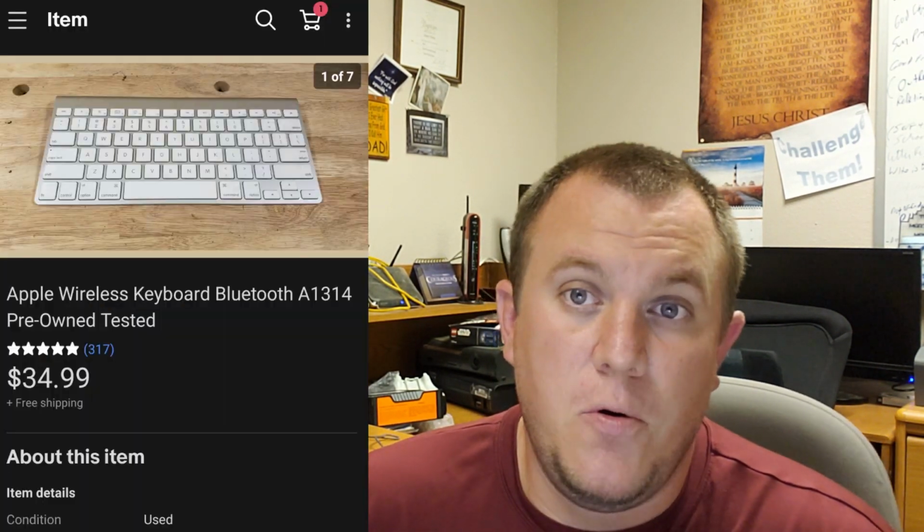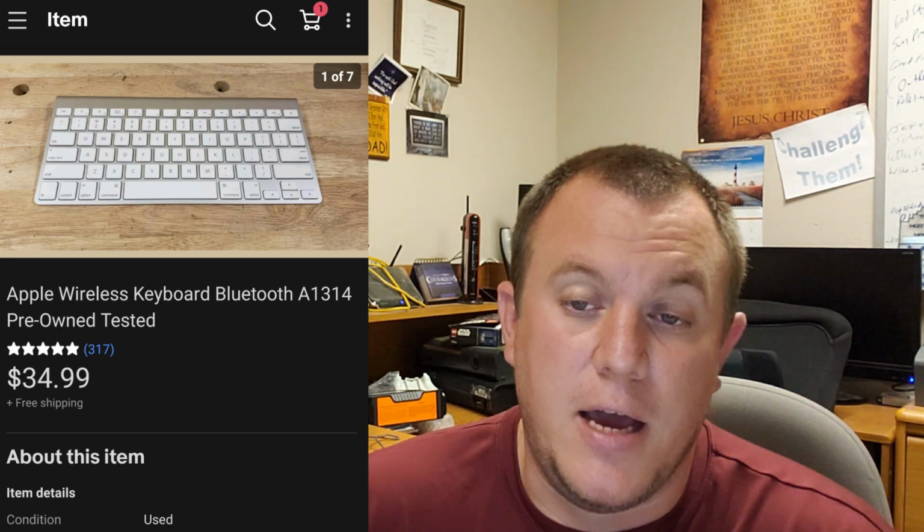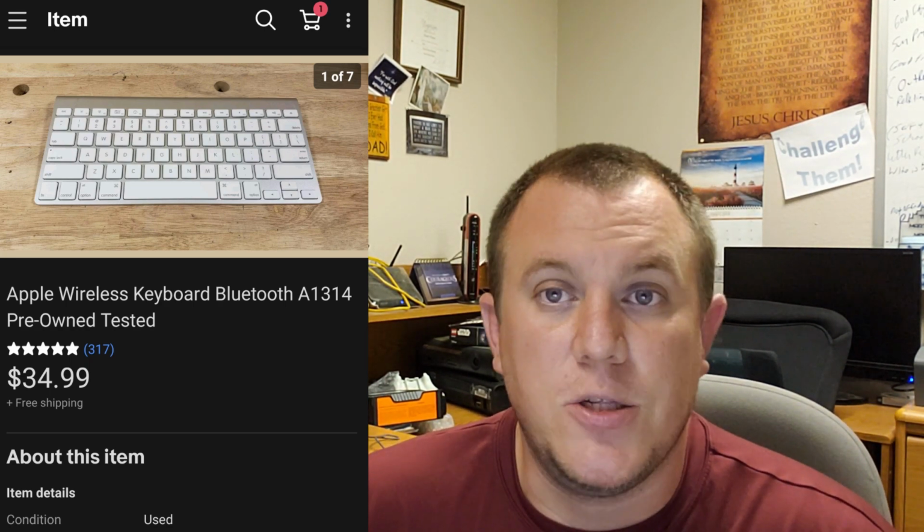Another one of those Apple keyboards. I've mentioned it before. Bought a bunch of them from an online auction. This one was tested and working, and it sold for $35 shipped.